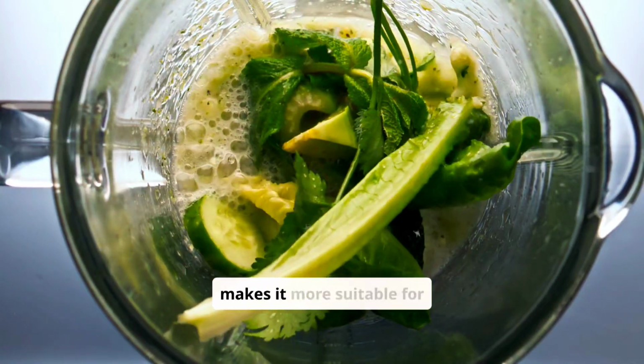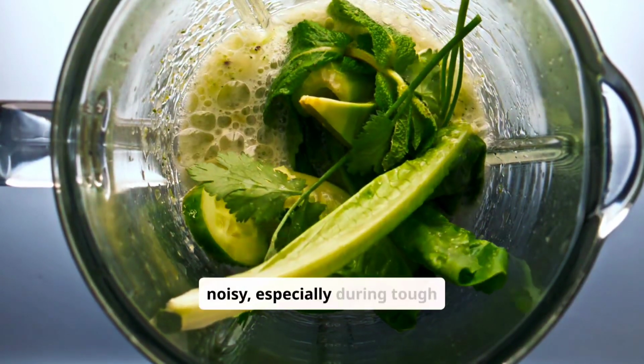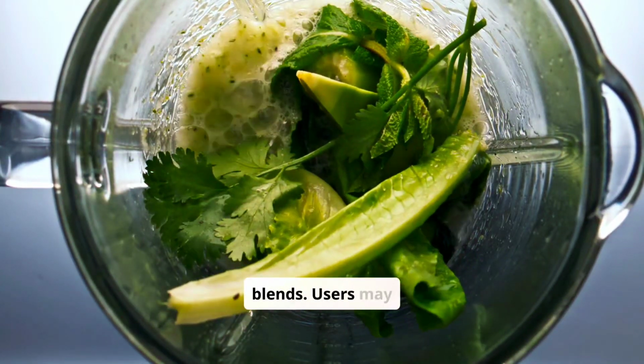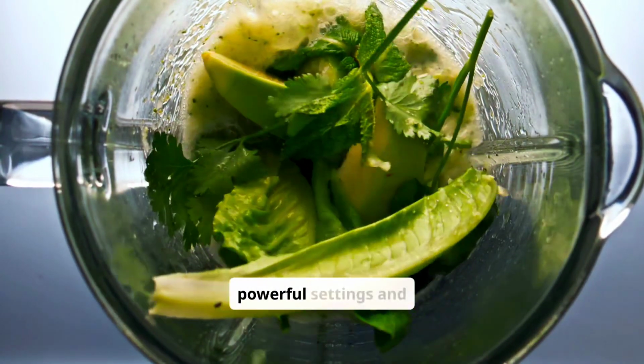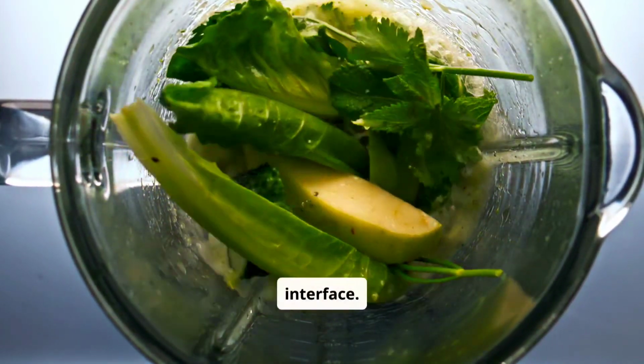Blendtec's high price makes it more suitable for frequent users needing robust power. It can be noisy, especially during tough blends. Users may face a learning curve with its powerful settings and pre-programmed options, requiring time to master its interface.